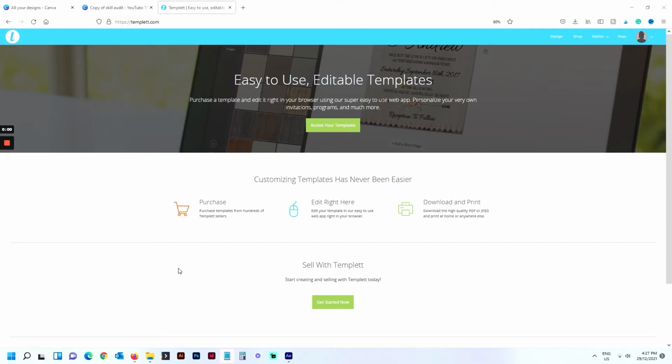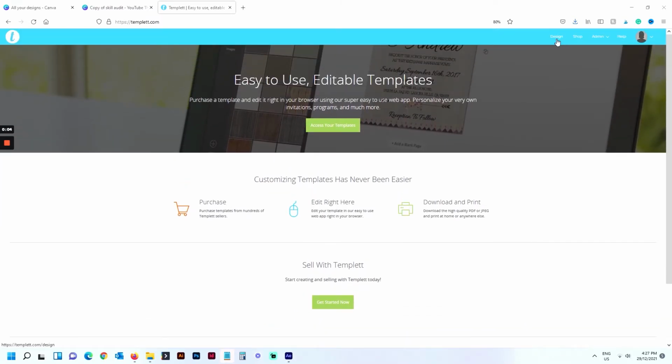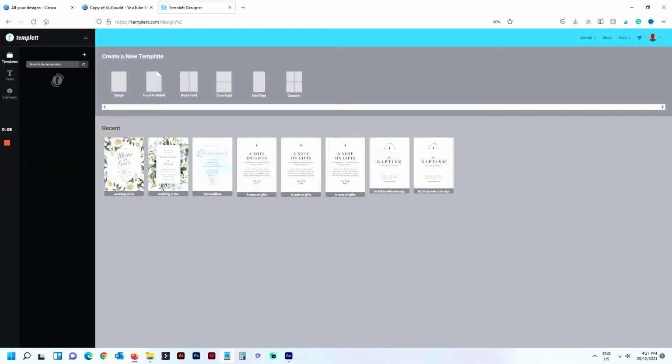Now I'm going to show you today how to create an invitation template, and I'm going to be using the software Templett, which is my recommended software for designing invitations. I like it more than Canva and I like it much more than Corjl. So I will be jumping in and showing you Templett, which is the one that I use.